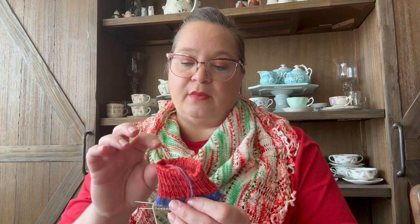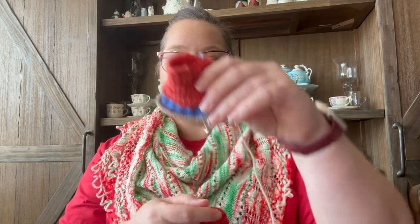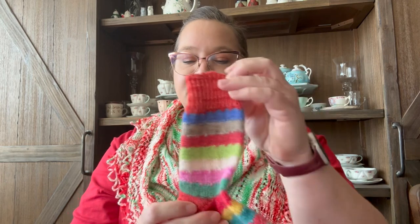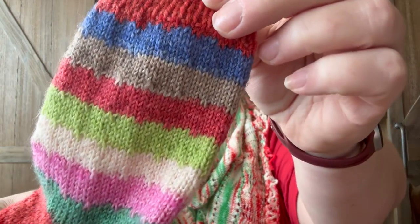I did one by one ribbing for about 20 rows on the cuff, and I did cuff down. Sorry, my stitch marker is a little bell and it makes bell noises. Anyway, I did one by one ribbing on the cuff, knit the leg just in stockinette, and I did do slip stitches just to give a little bit of detail.